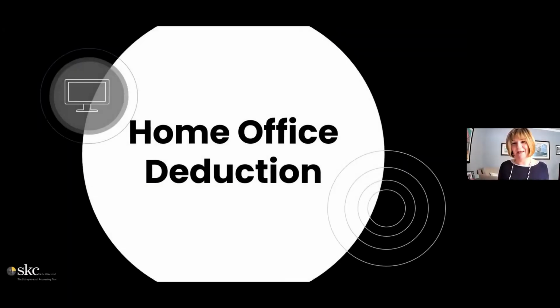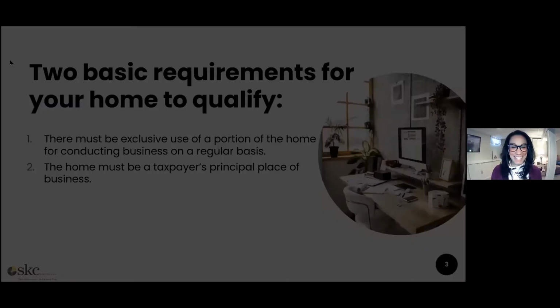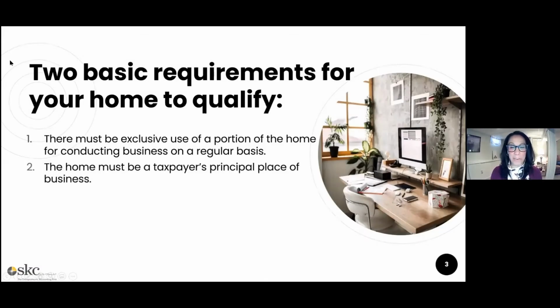Everyone is talking about this, especially the people on this call who I know have been forced into working from home or have always worked from home. Lots of new things to know about the home office deduction. We want to know who's eligible, what's in it for us.